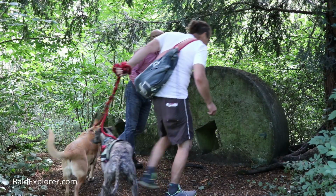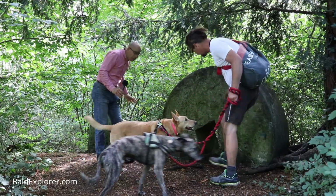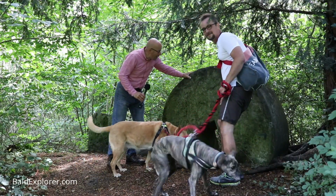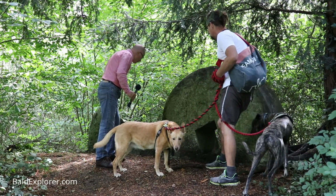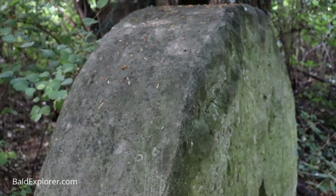Chris. Wow. Tucked away under a yew tree. All sort of quite discreetly here, massive, great big millstones. I mean, they're huge. These look actually larger than the ones that are a bit further down.